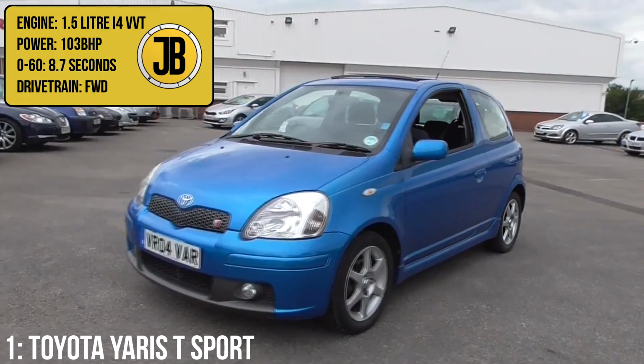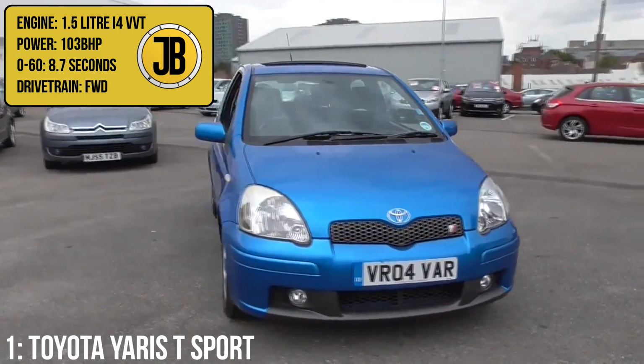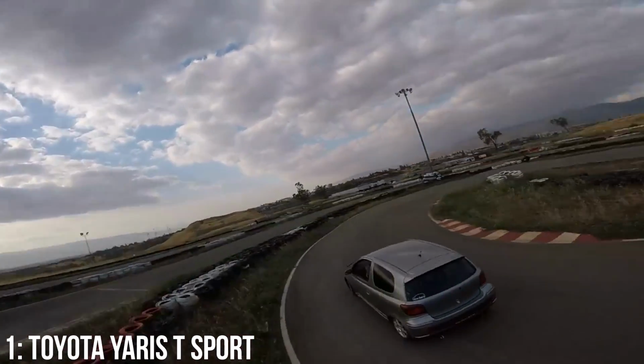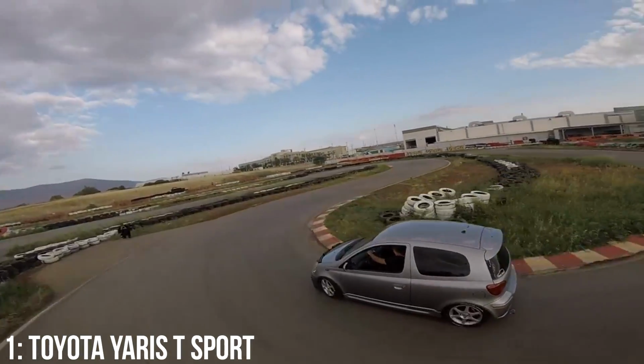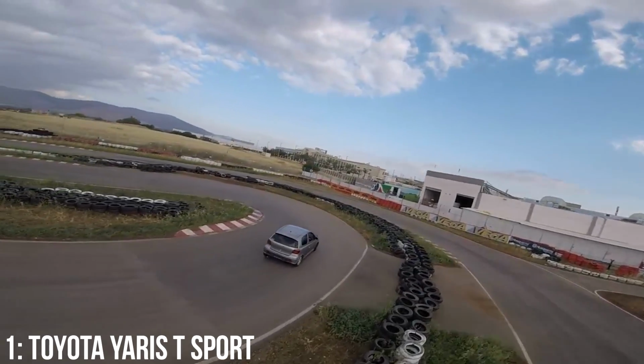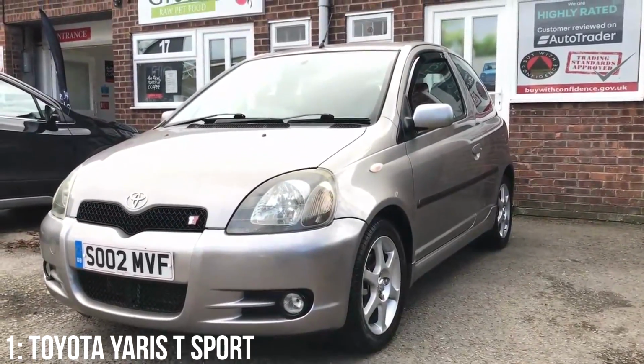It hosts a 1.5 litre inline-4 engine with variable valve timing, putting out 103 brake horsepower and managing 0 to 60 in 8.7 seconds. I actually included this car in my previous video on first cars for young driving enthusiasts, but really wanted to drive home the point of how great a proposition this car is as your first.